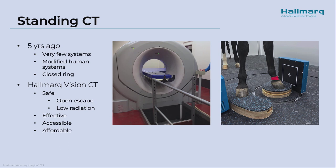As you can see in the front there, it's a pit which a standing horse can stand in for head scanning. Obviously, in this system, you can see that they had both, so one from one end, one from another end. The various different contraptions have been arranged with air ride mechanisms and so on, but all adapted from human machines and all of a closed ring kind of form.